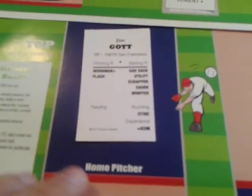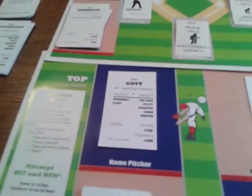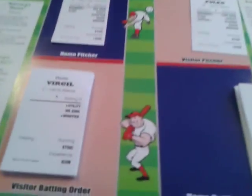Okay, we can close the book on Scott Garrelts. He pitched 2 innings, gave up 2 hits, no runs, walked 1, struck out 2. And the new pitcher is Jim Gott. He's a semi-workman with flash quality, but he is an ace this first at bat, and he will be facing the bottom portion of the Braves order, Virgil, Hubbard, and Ramirez.